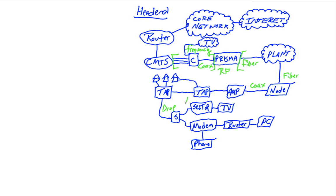We have to have them encrypted because, well, a lot of our contracts require it. But we have to have it encrypted so people can't steal that signal. So when we authorize a set-top for certain channels, it can then decrypt those channels and then deliver them to the TV in an unencrypted format that the TV can understand. And then of course, you can view those channels.